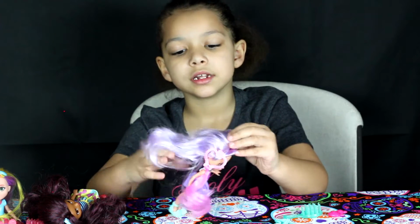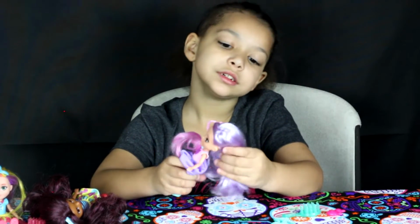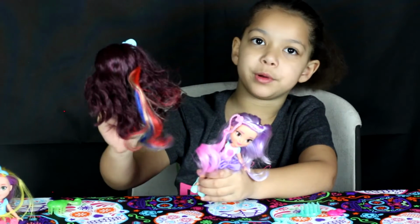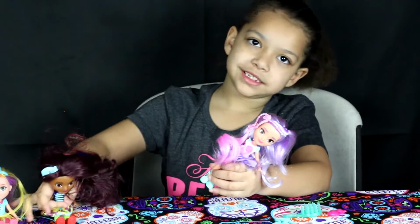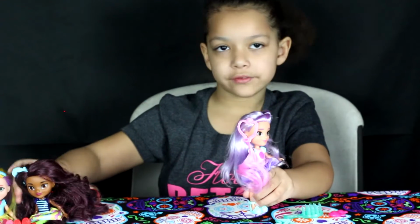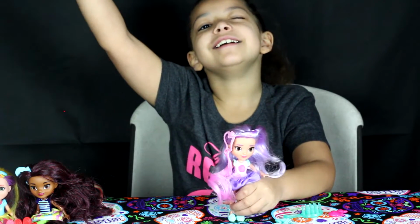She has purple hair, like really light purple hair. Not that kind of purple hair, but still, I really like this one. It's so shiny. Have you ever seen one? It's so shiny.